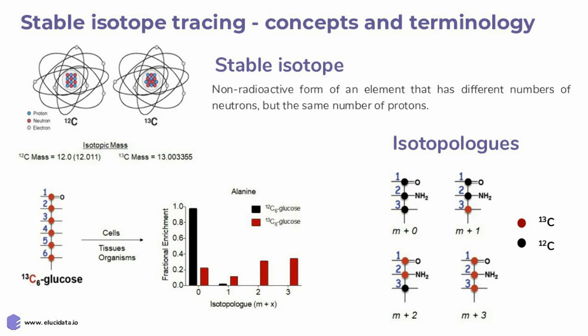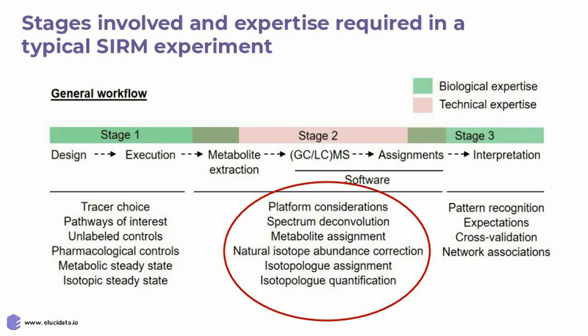So moving on, just to describe a general workflow and the expertise required in a typical SIRM experiment. Those experiments are not easy, as many of you may know. They typically require a team of experts, and there are different stages to each of those experiments. At the beginning, the design and execution of an experiment requires a lot of biological expertise and knowledge of stable isotope tracing, as well as communication with analysts and frequently statisticians and bioinformatics specialists.